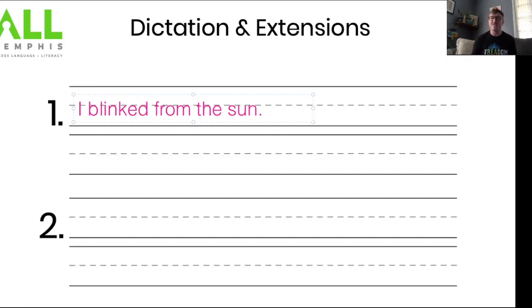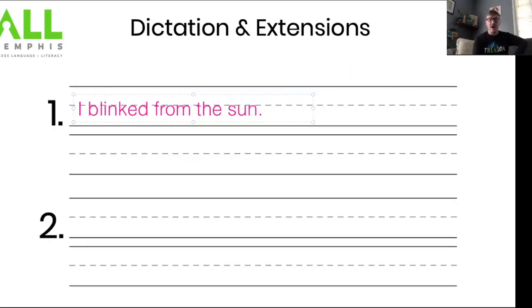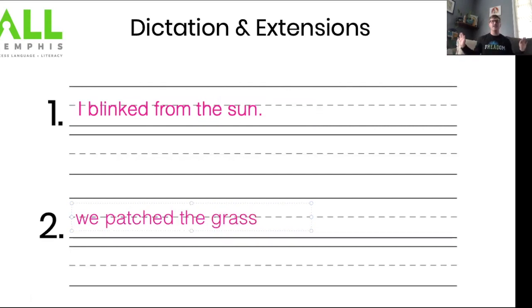Awesome. The second phrase in sentence 2 is the grass. What's the second phrase? That's right, the grass. So you should have written, all done. You caught me.